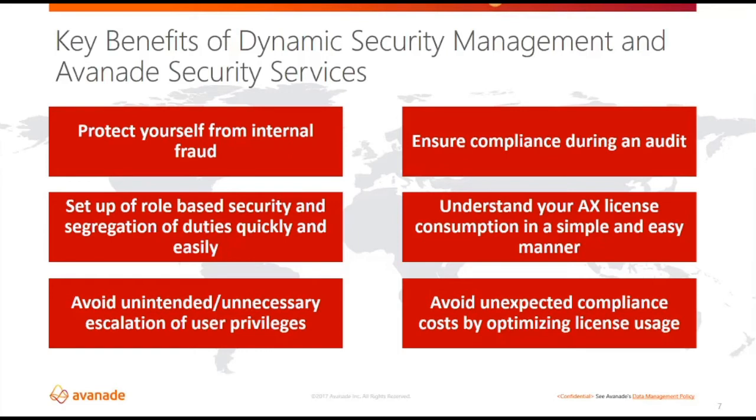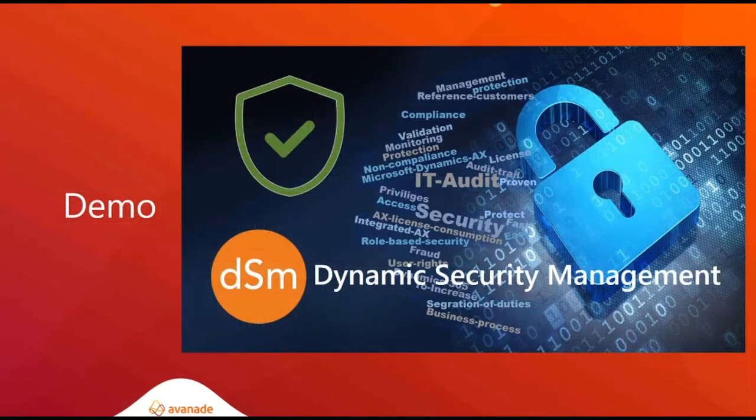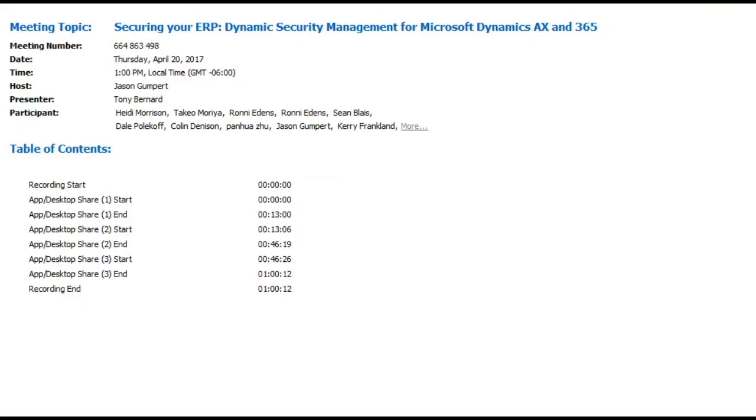All right, so with that said, I'm going to hand things over to Stefan to give us a demo of the Dynamic Security Management tool. Take it away, Stefan. Perfect, thank you.